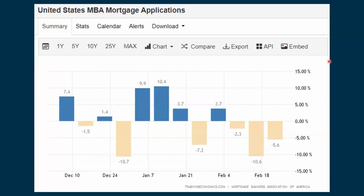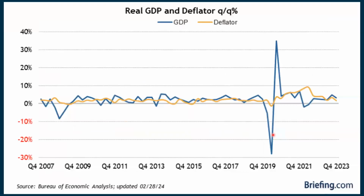Here are some charts. Here's the weekly mortgages that we like to keep an eye on here, where they're declining because they're below zero, but it's less of a decline. But we've seen really 3 weeks in a row now of declining mortgage applications.